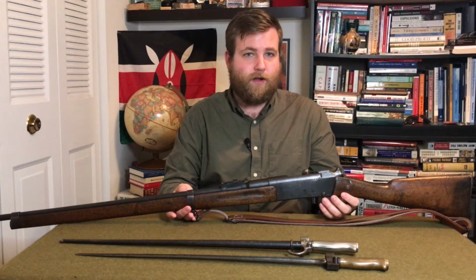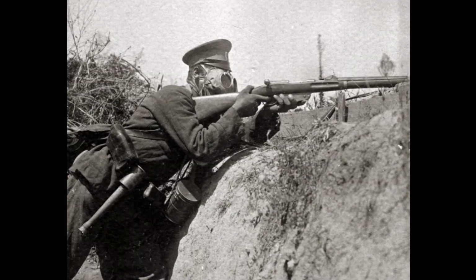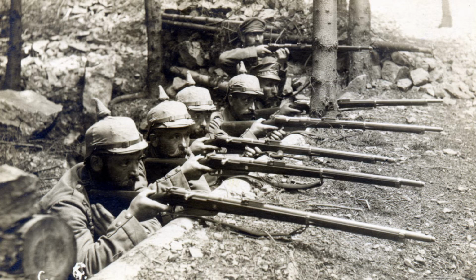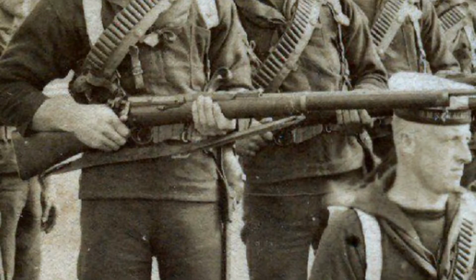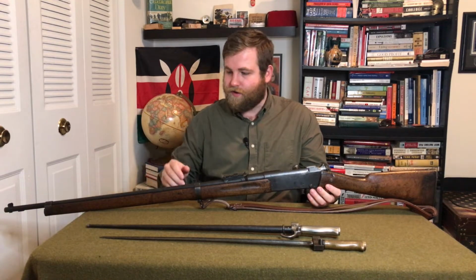After the Lebel came onto the scene, it actually had a profound influence on not only arms manufacturing, but also geopolitics. Germany actually refrained from invading France that summer and started a new evolution of rifles made in smokeless powder. The era of black powder for military purposes had more or less come to an end. With that being said, let's go ahead and take a closer look at this rifle.